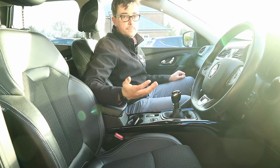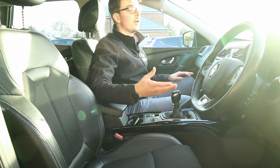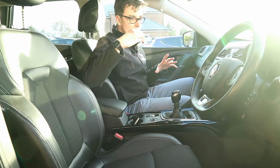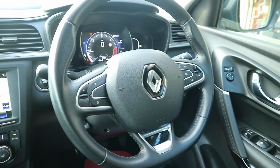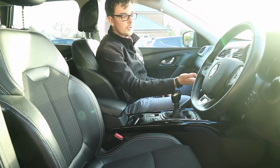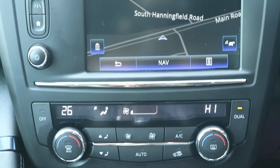Now, in terms of specification of this particular car, you get 4 electric windows, automatic lights, automatic wipers, an economy driving mode, and cruise control, which is actually started to be controlled just down here, but you do have other controls for adjusting your speed and bits like that on the steering wheel. In the center screen just here, you have got your sat nav, and you've got DAB digital radio and connectivity for your phone and bits in there.